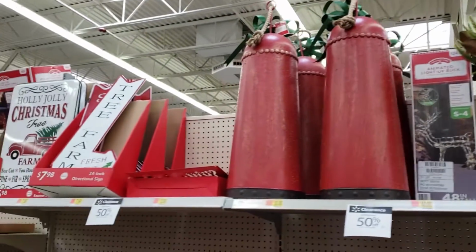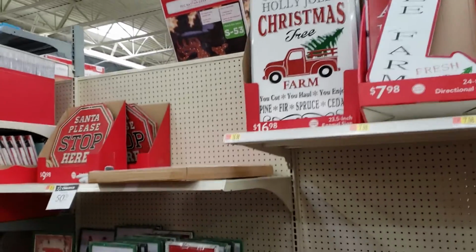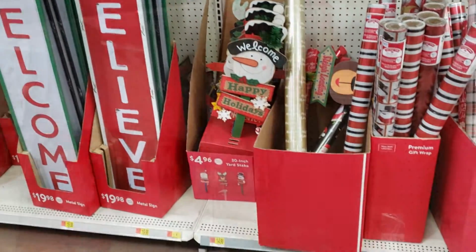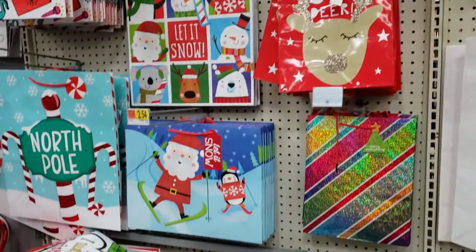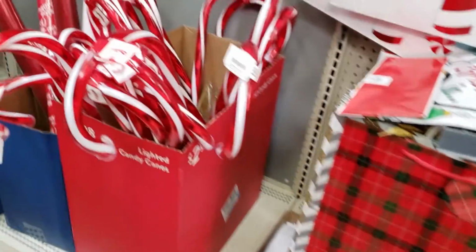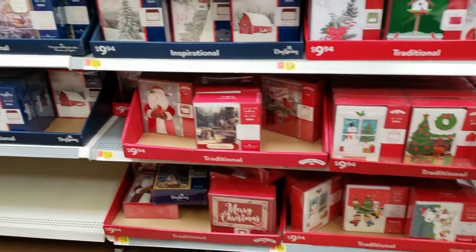Even some of their signs were really cute, and they were still there. I really was hoping to nab one of their Santa mailboxes. I didn't get it. I saw it at the beginning of the season and thought about getting it. I've seen them in a couple of different stores, but I just didn't do it, and now I'm kind of regretting not buying it at the beginning of the season.